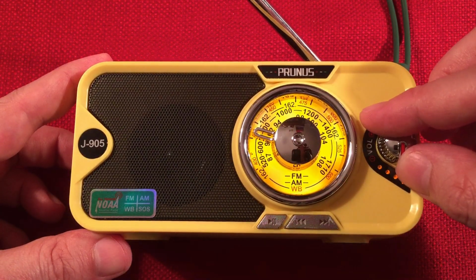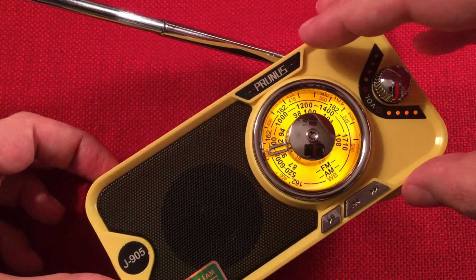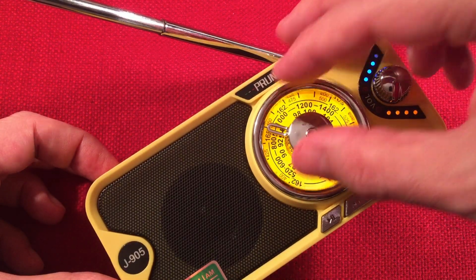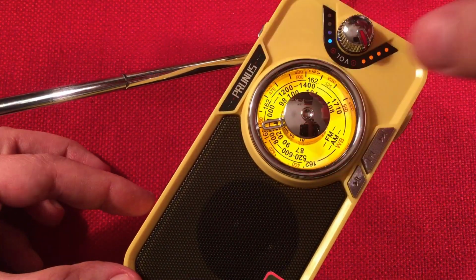So upstairs, I picked up 5 stations, which is above average. Just getting a hint of channel 2. There's channel 3.